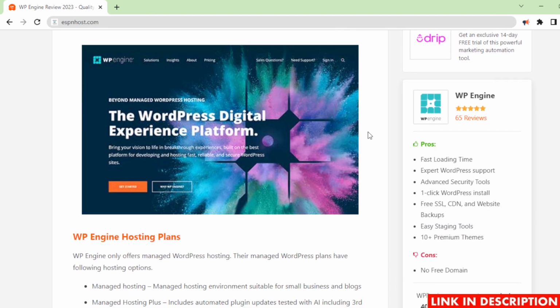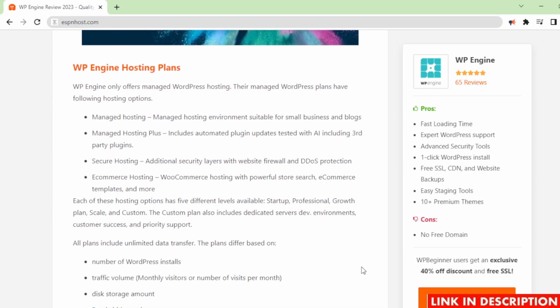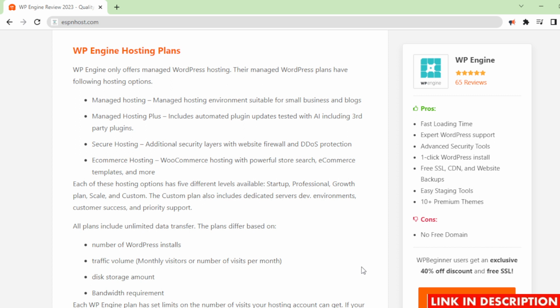WP Engine hosting plans. WP Engine only offers managed WordPress hosting. Their managed WordPress plans have the following hosting options. 1. Managed hosting. Managed hosting environment suitable for small business and blogs. 2. Managed Hosting Plus. Includes automated plugin updates tested with AI including third-party plugins. 3. Secure hosting. Additional security layers with website firewall and DDoS protection. 4. E-commerce hosting. WooCommerce hosting with powerful store search, e-commerce templates, and more.